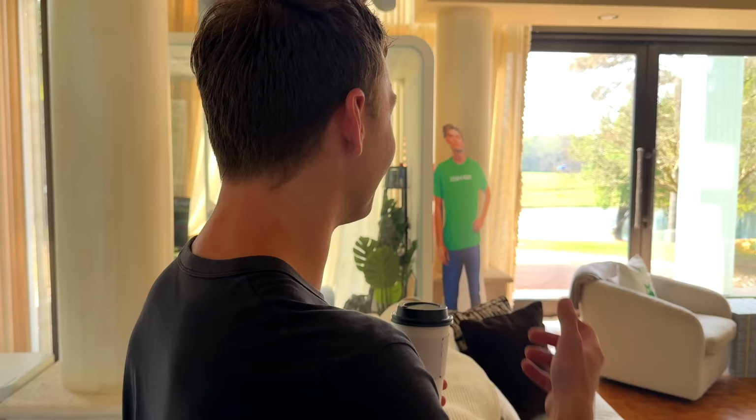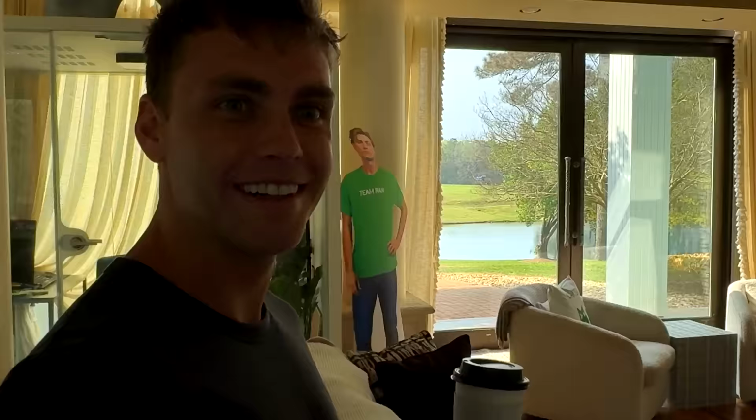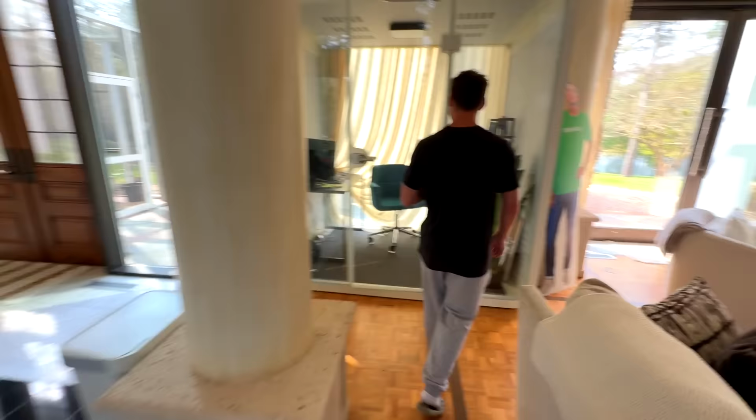Bro, I can see the monster truck out there and it looks like a Hot Wheel now. It has something on the side. Does it say Team RAR? You just got to see it in person. I can't show you everything at once. Actually, I'm asking the right questions. It looks like a Hot Wheel. The world's biggest Hot Wheels.